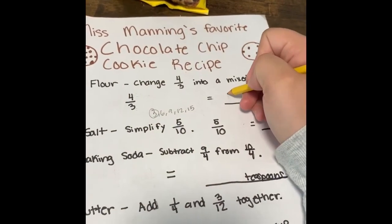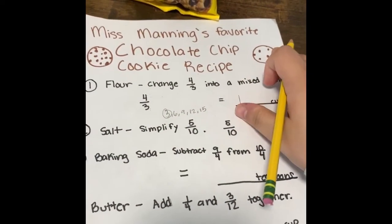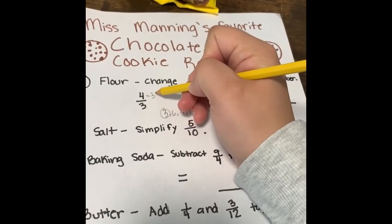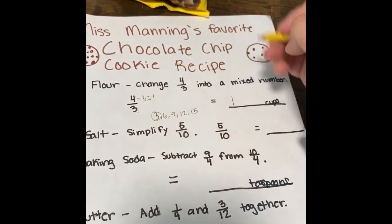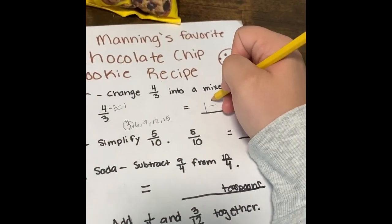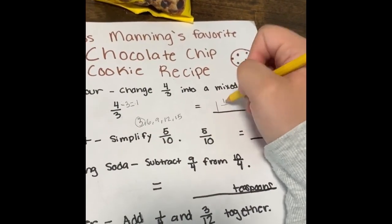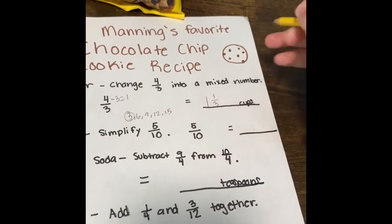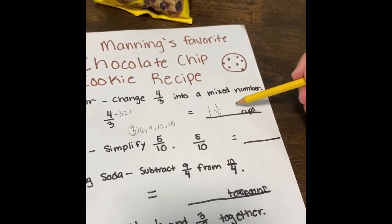So we're going to write our big number 1 over here. Now, since we are only taking away 1, we're just going to subtract 3 from the 4, which equals 1, which will be our new numerator. And remember, we always keep the same denominator. So we need 1 1/3 cup of flour.